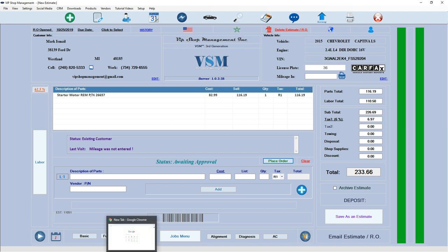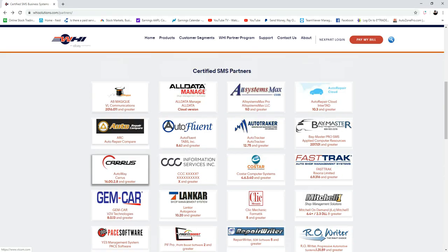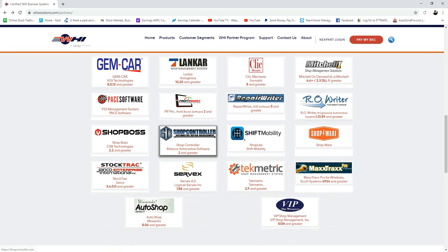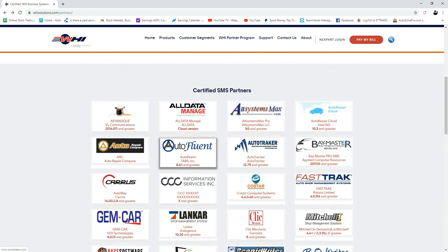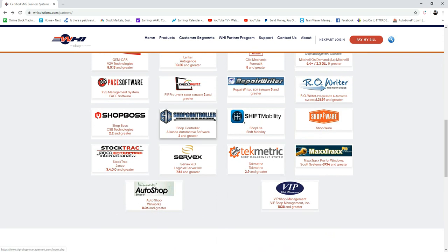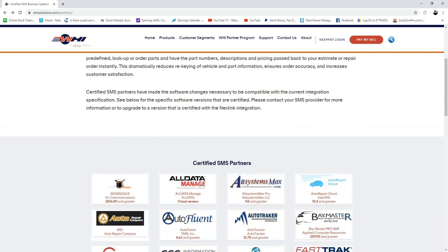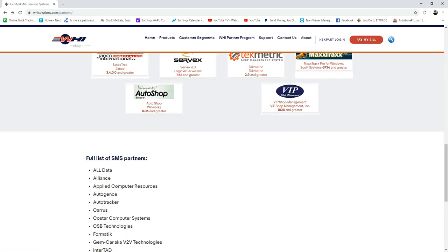I want to show you something. Right here, we are officially integrated with Nexpart. See, this is VIP Shop Management. Between all these big boys right here, we're making our way. I know it's V, probably that's why we're at the bottom, but we've got to make our way to the top. And I have better news, because I've been super busy. I told you about that. We're on the home news too.